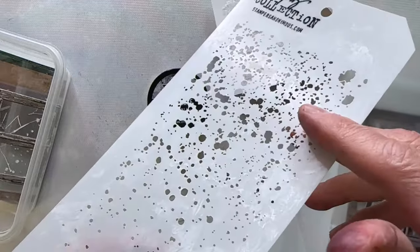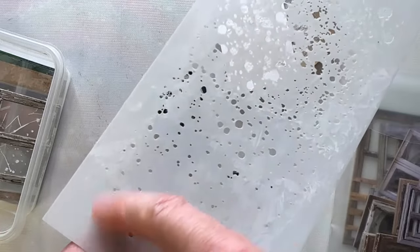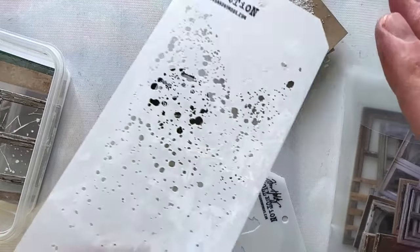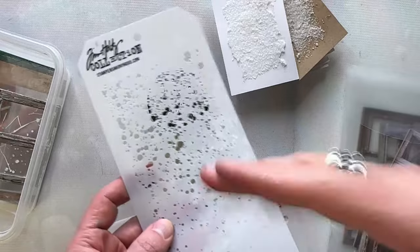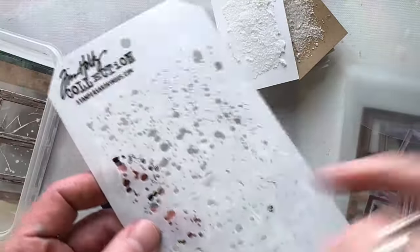This one's not available in mini, just from the complexity. This is cut by a laser. There's a laser cutting each one of these holes independently in every stencil. This doesn't go through some rolling die cut machine to cut these. Stampers Anonymous does this by laser.